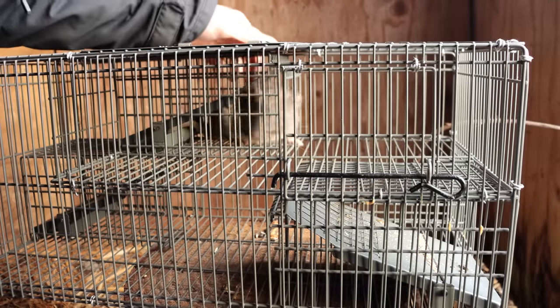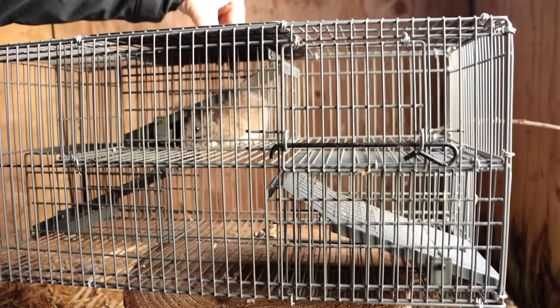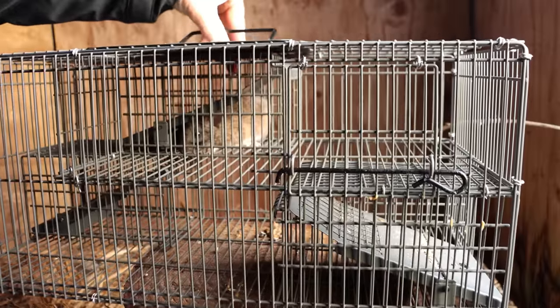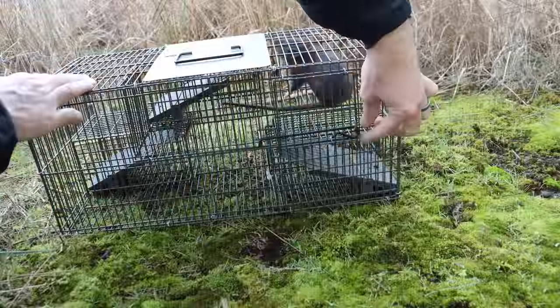Now what we caught is a native species. This is called a dusky-footed wood rat, also known as a pack rat. They're semi-arboreal, they build large nests, they're kind of like squirrels and they'll climb trees. They can be a real nuisance in the barn, but out in the wild, they're not doing any harm. So we're gonna take this rat out in the wild and set it free. We'll just open up the door.